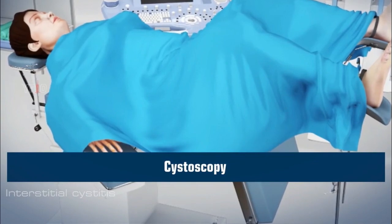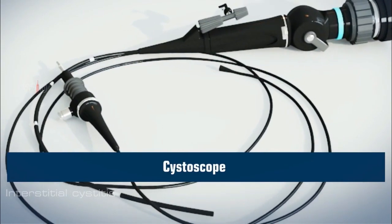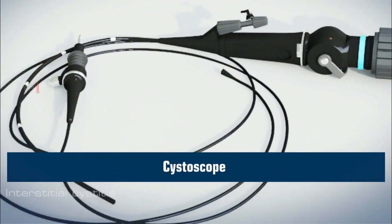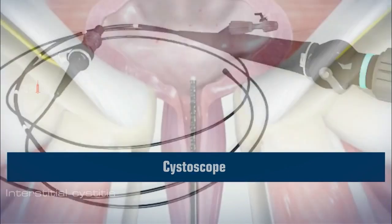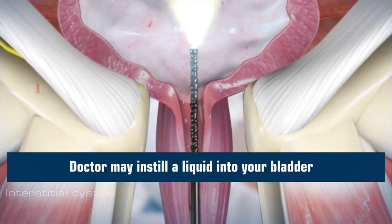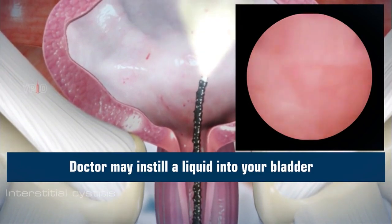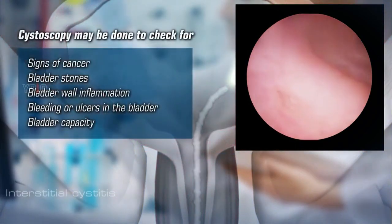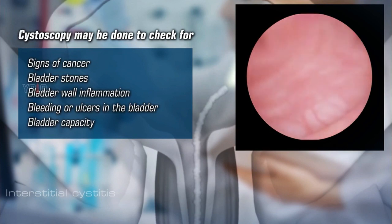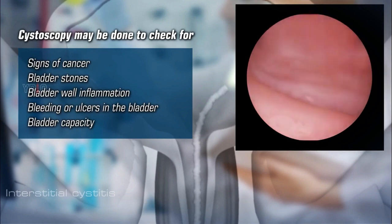Cystoscopy. This is a procedure to examine the inside of the bladder using a cystoscope, a thin tube with a small camera at one of its ends. Your doctor may instill a liquid into your bladder to expand it for optimal viewing. This allows the doctor to visualize the entire inner lining of the bladder. Cystoscopy may be done to check for signs of cancer, bladder stones, bladder wall inflammation, bleeding, or ulcers in the bladder, and to measure bladder capacity.